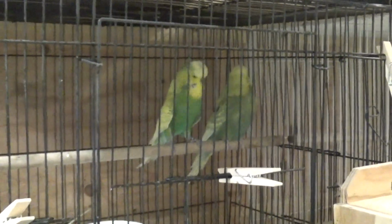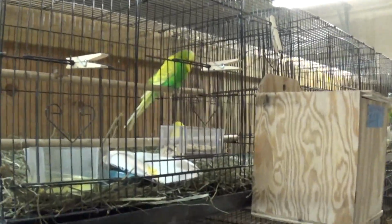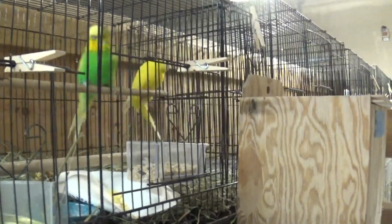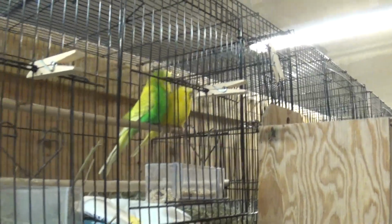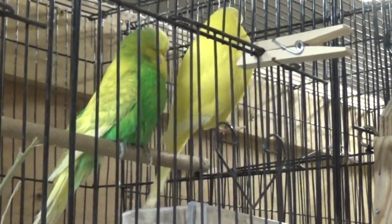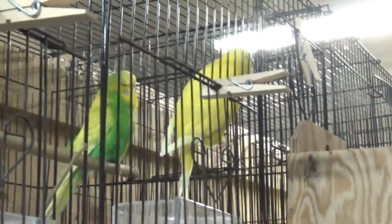I set them up today, and it took him no time at all to step up to the plate. He is ready and raring to go. And as you can see, he just gave her a kiss. This is Lemony and Razzle, and they're in the box. I saw them in the box today. I'm really excited about this pair. She is a beautiful hen, and I really want some chicks off of that girl. And she seems to think Razzle is all that in a bag of chicks. So we'll take it. You see her? She is circling the box right now.